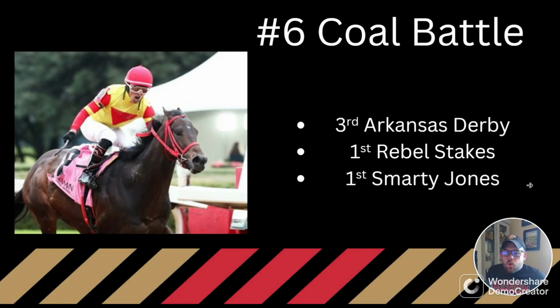Number 6, Coal Battle. Yes, another one that's fallen a few pegs on our top 10 list, however, this horse should easily make the gate, barring any setbacks, currently with 95 points to the good for the Derby field. 3rd in that Arkansas Derby, was just beat out by a better horse that day, rightfully so. But this horse definitely can run, definitely is going to be a grinder in the Kentucky Derby, and probably going to be the horse that's going to take some money in that Derby, just because of the connections.